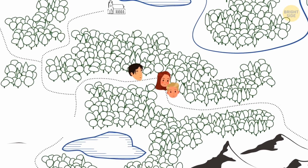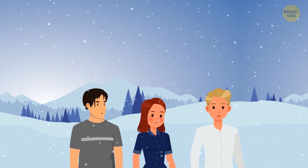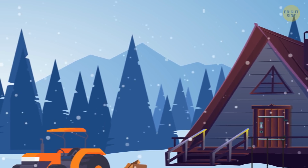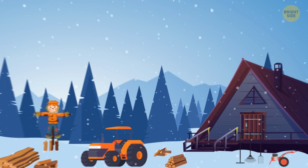They wander through the forest for several hours. No one seems to be chasing them anymore. But now, they have a new problem. They're cold and hungry. Sometime later, they see a small house where they can warm up. But the door is locked. Where's the key?